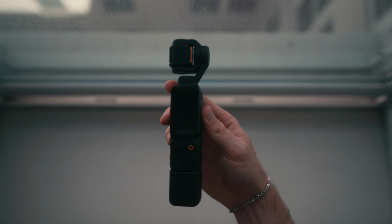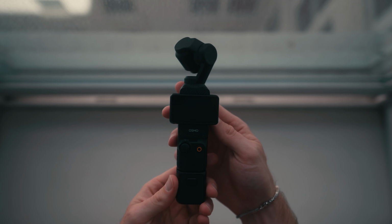The next thing on my list is the DJI Pocket 3. This thing is an absolute beast of a camera. Pretty much I use this camera for two things. If I'm out and about and I just don't want to lug around this larger camera, I'm bringing this thing with me, and primarily I use this to capture my runs.